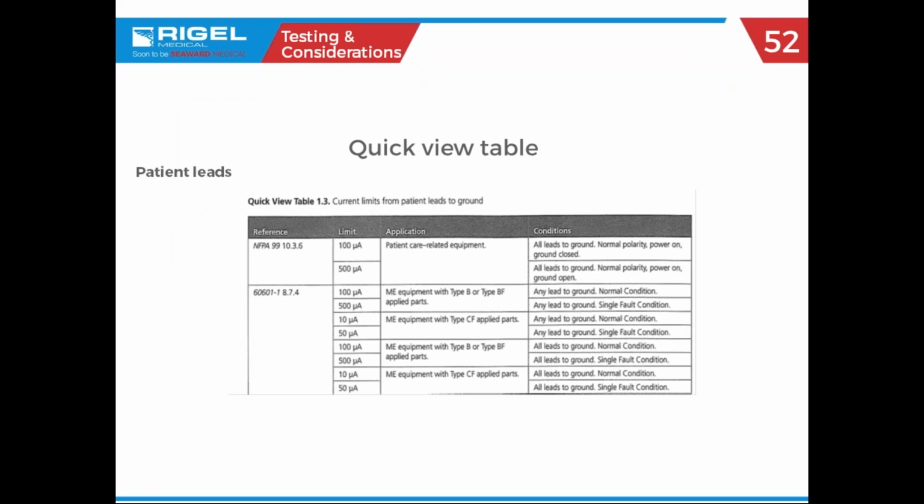And here's the slide that I expected just a moment ago. Back early in the presentation, we talked about CF, BF, type B and such. When you look at the classifications for cardiac floating, it was 10 microamps per lead, 50 microamps single fault condition. And we're saying in NFPA 99, 100, 500 microamps. But when you think, okay, 10 leads times 10 microamps, that gives you 100, 10 leads times your 50 gives you your 500 microamps. So in effect, we are kind of testing at the same conditions for the same values.